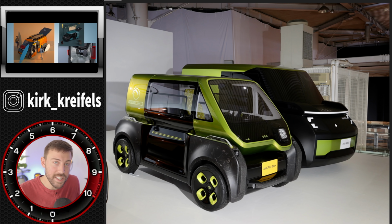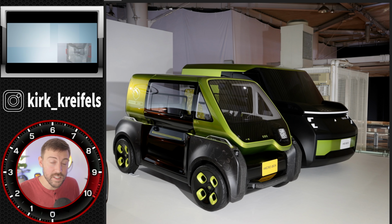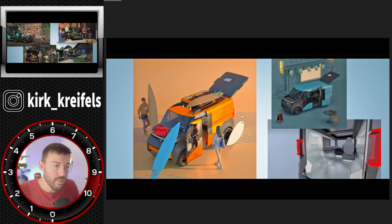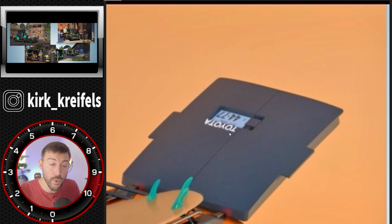Now, this mid box, I'm not done. We still have more stuff. I keep finding more stuff as this video goes on. This mid box here looks pretty cool and very customizable. So they showed a couple more variants to us real quick. On the license plate back here, it says 4477.